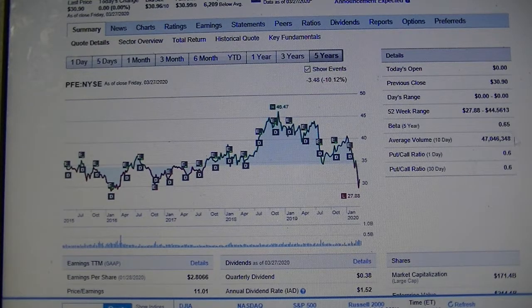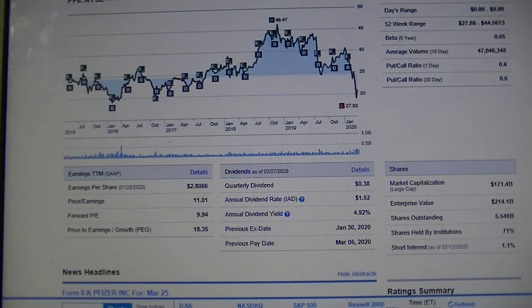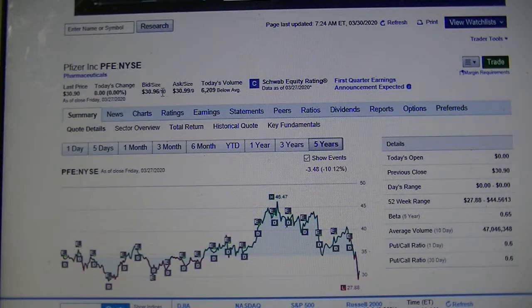And you can see the beta here is lower than 1 as well, so that means it does not fluctuate much. And now you can see the annual dividend yield is 4.92. That's great. So we have HPQ, HPE, which I will classify as short-term investment. Pfizer will be a long-term one, but they all have great dividends, and I recommend you invest in them in your Roth IRA so that you don't have to pay tax on those dividend incomes.